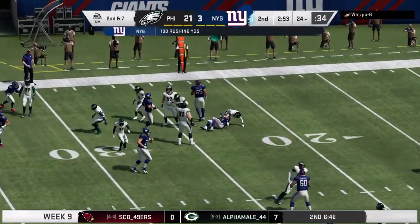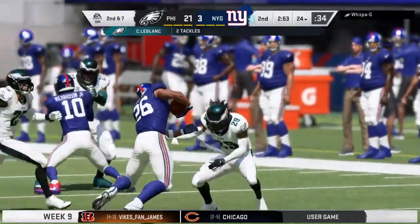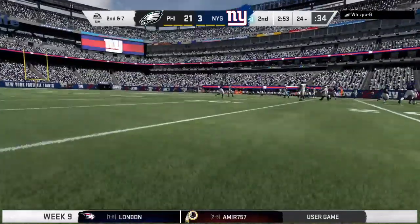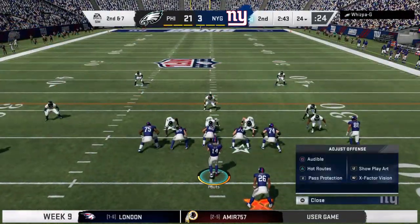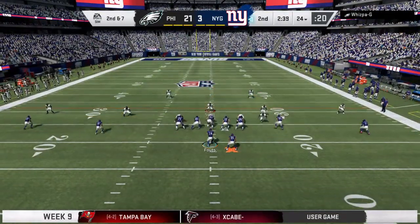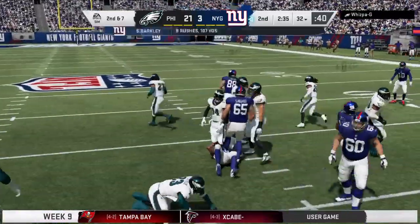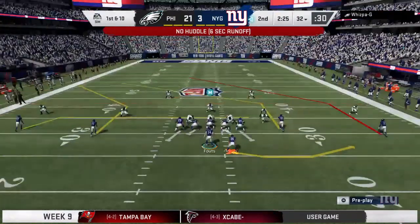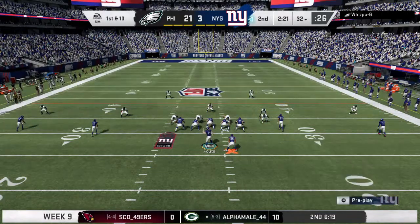A short gain of just over 2 yards as the first half clock dips inside of 3 minutes. The 24-yard line. The last run got 3. Now here's 2nd and 7. A give to Barkley out of the gun. And he's able to get out to the 32, brought down there. 7 yards there and a first down. From the 32 now. Here's 1st and 10.